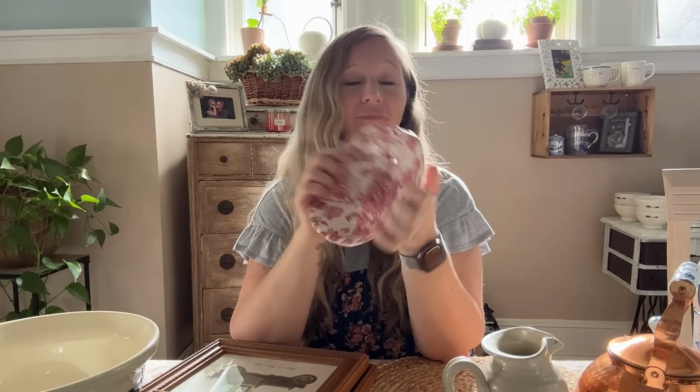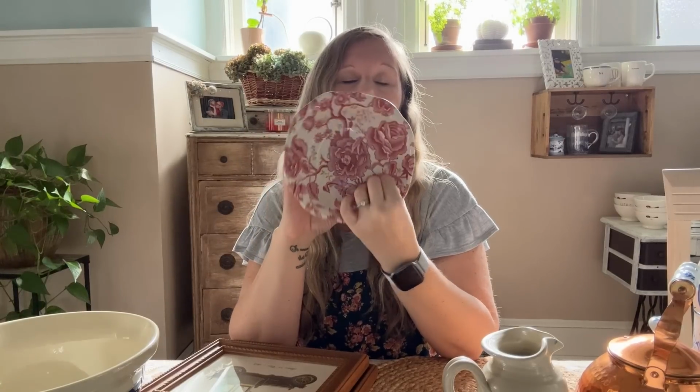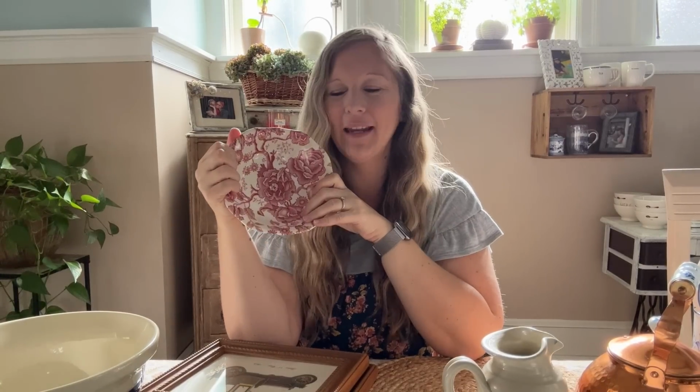But I really love this. I thought this was really sweet, and it was only $1, so I was like, heck yes, I'm going to get this plate.